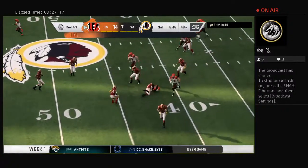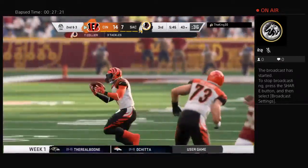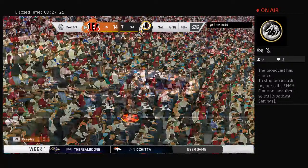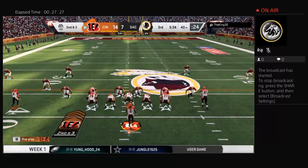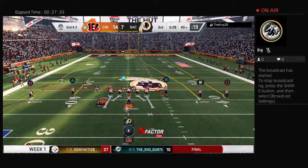Everyone's got to be able to catch the football. Doesn't matter what position you play, but if you're on offense, be aware a ball may come your way. Able to get 7 on that first down pass play. Second and 3. Here I come again.